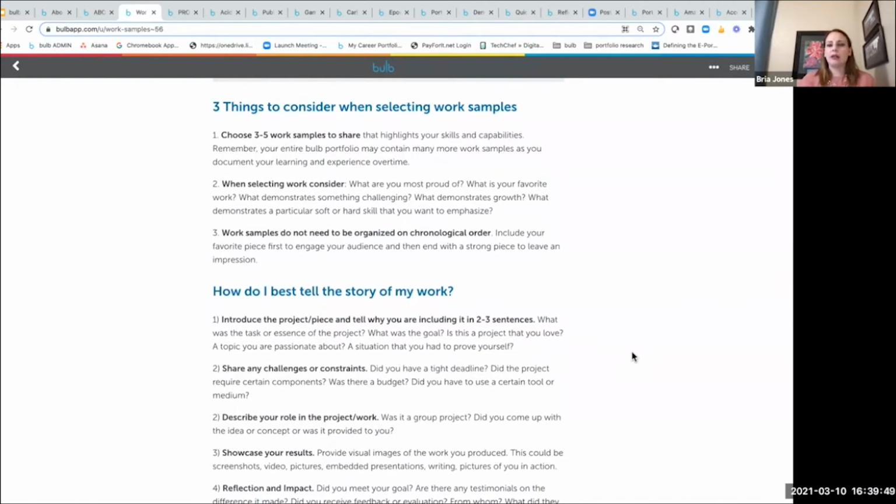So when you're thinking about selecting work samples, this is where the power of this portfolio over time comes into place. Especially if you're using this for an application or sharing with a job, you'll probably want to choose 3 to 5 work samples that highlight your skills and capabilities. But remember, a powerful portfolio will have a lot more in there. Then you'll select, out of the things you've had in your portfolio, what are the things that are going to be most applicable to the audience and the purpose of why you're sharing that work.